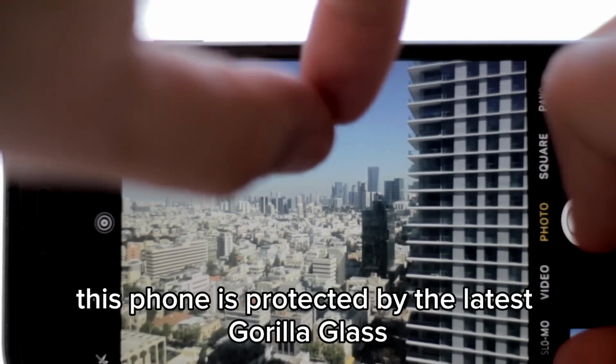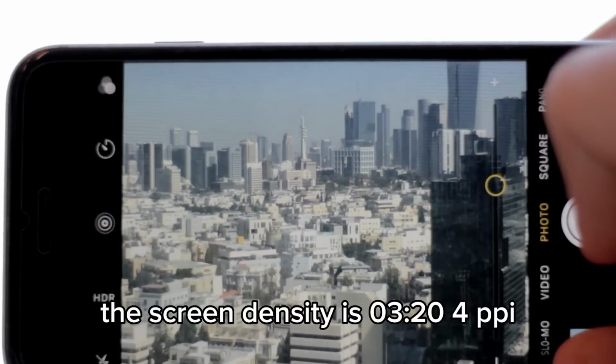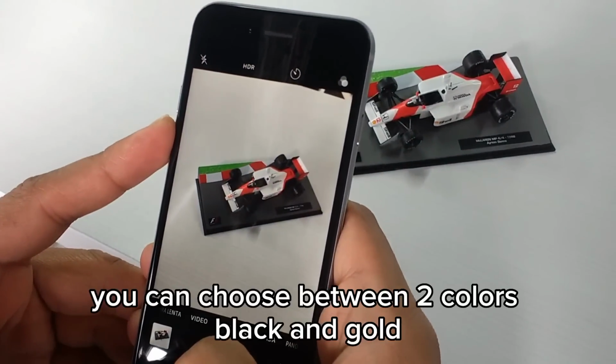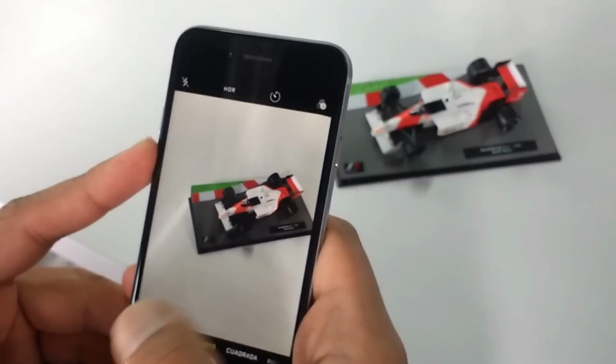This phone is protected by the latest Gorilla Glass. The screen density is 324 ppi. You can choose between two colors, black and gold.